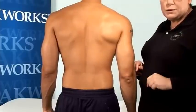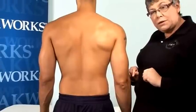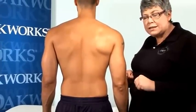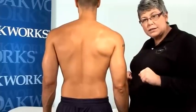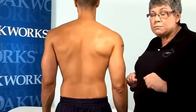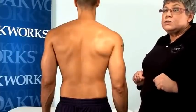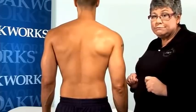It was the ribs. So the next time you have somebody on the table and you're pressing into that area and you think you found a really hard knot, you better stop and evaluate that before you put your elbow in it and break their rib. Trust me, it's very seldom the rhomboid's fault.